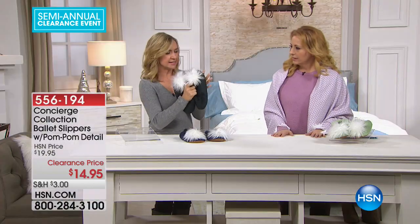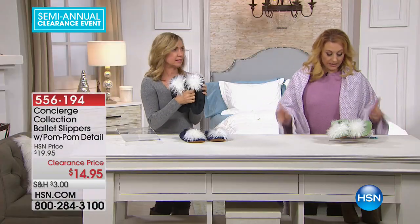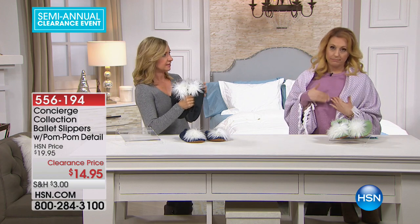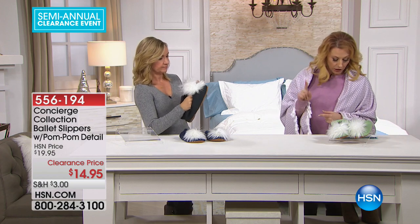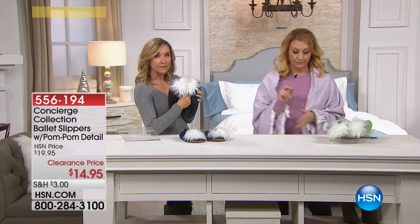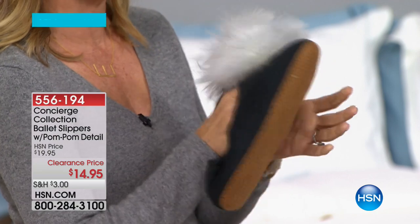And how are these sized? I think they're dual sizing. Small is a 5-6. Oh, here we go. Medium is a 7-8. I'm a 7.5, so I wear the medium. Large is a 9-10, and extra large is an 11-12. Oh, perfect. And I think we're good on sizes and colors.